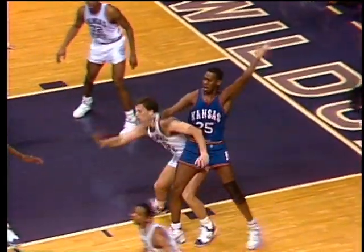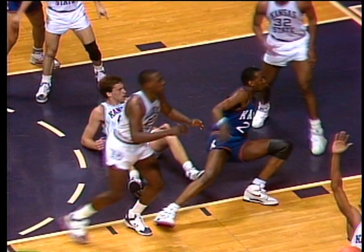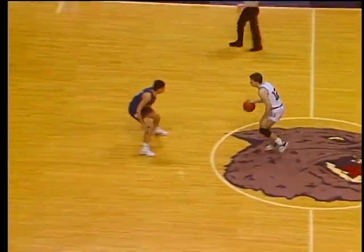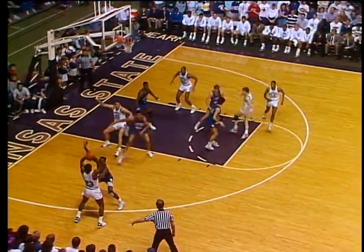Watch him on the baseline trying to move in. Now, there's Meyer right there trying to block him off. I don't know. That could have gone both ways. I think the fact that Meyer went down really caused the attention to go to center court, and that's why the official blew the whistle. Second foul on Danny Manning.